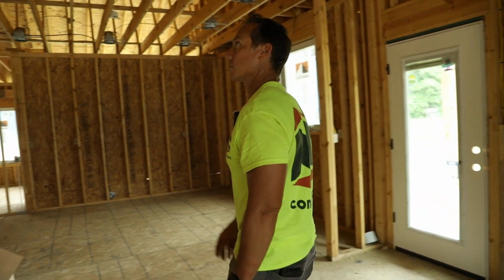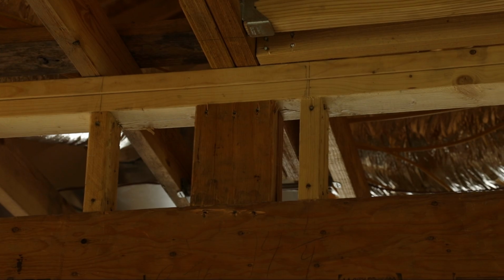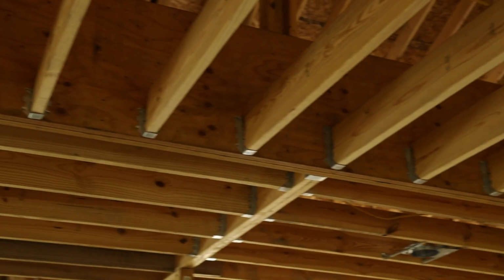Everything looks really good on this one. They got all their joist hangers on. They got their bearing points good. They got an LVL going across here.